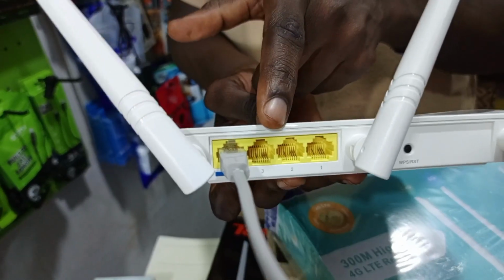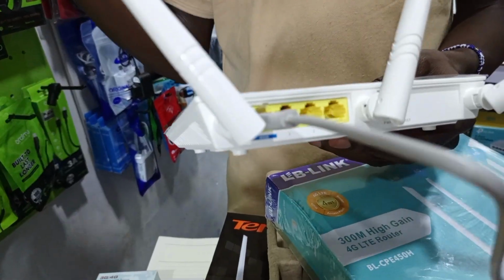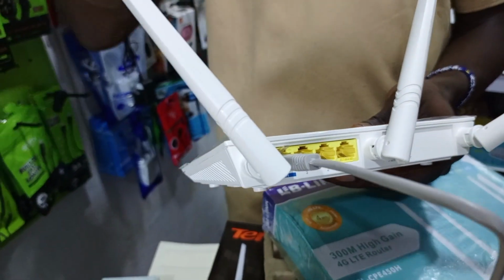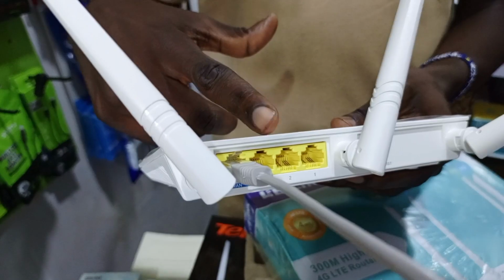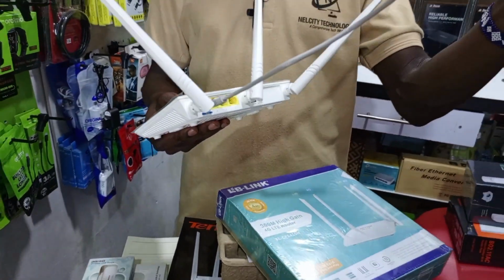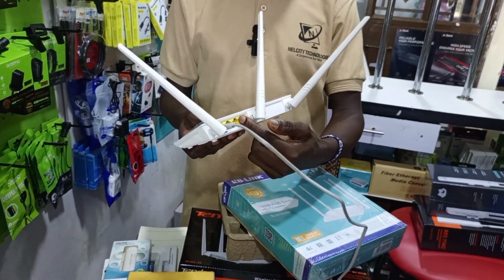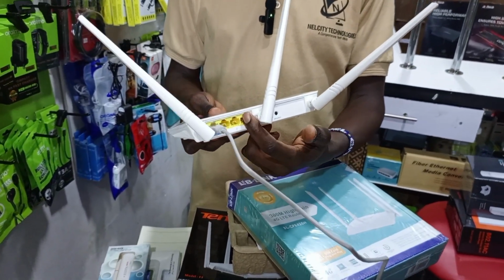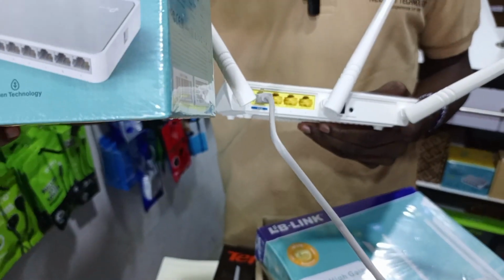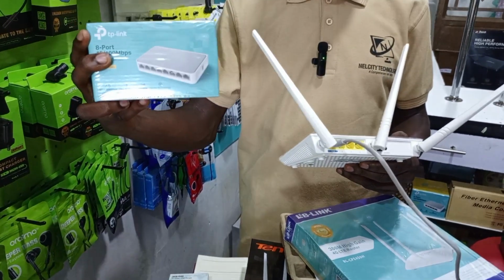So from here, I can connect to someone. Let's say I have a neighbor. I can connect a cable here to another router at my neighbor's, so that we also share the same data from our service provider. These 3 ports can connect a laptop, a computer, or a switch, which is here. So we can connect another cable to this switch.